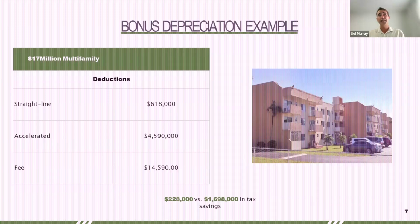Once again, another big property at $17 million, a multifamily. This one at straight line would get a whopping 618,000. But by doing cost seg, they got 4.5 million. And that one also represented some amazing tax savings.